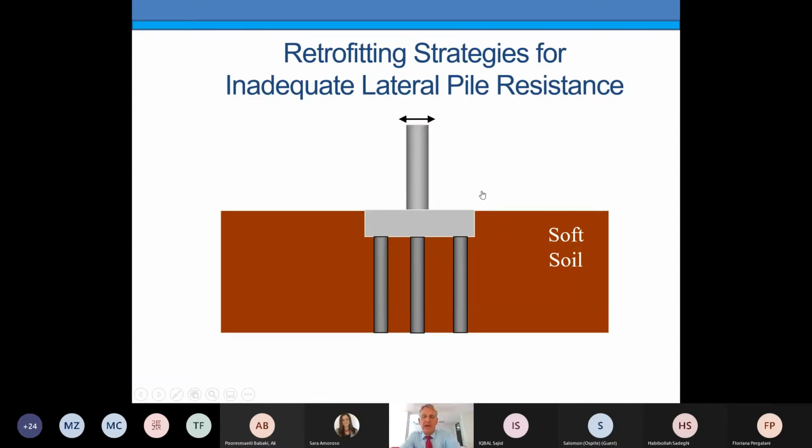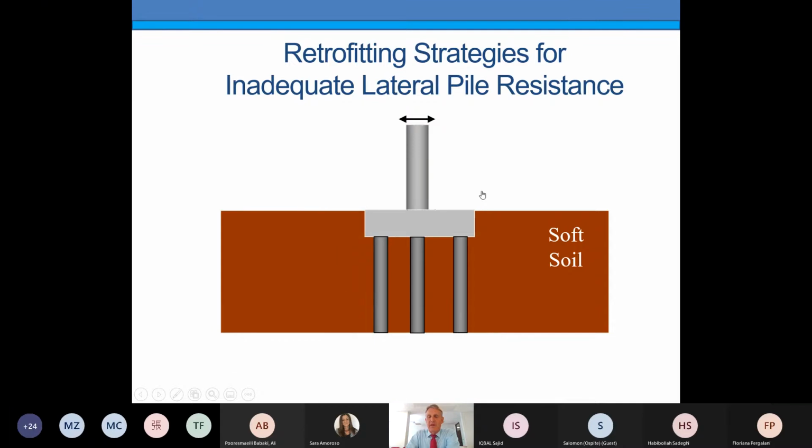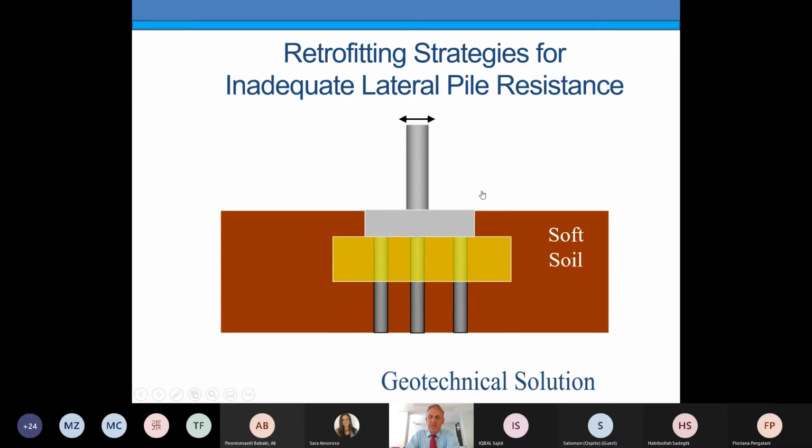If you have to increase the lateral resistance for piles for an existing structure, or even a new structure, because of inadequate lateral resistance, you might try a structural solution. You could increase the number of piles and connect all the piles together with a pile cap. And this would give you the capacity that you need. An alternative would be to use a geotechnical solution where we improve the soil underneath the foundation and around the piles. Now, how would this work?